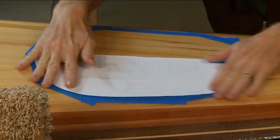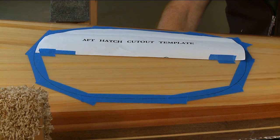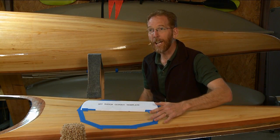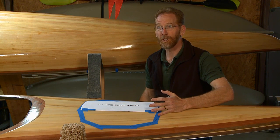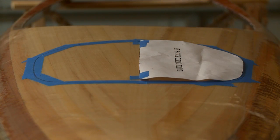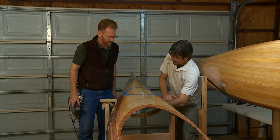Cutting out the hatch in a wooden kayak is critical, and there's really no room for error. So what we have to do is find out the exact position to make this hatch cover. So what you do is you measure about 13 to 14 times and make sure you got the right place before you cut. Because if you cut it wrong, there's no going back. You're done. When you get to the end, I'll just put my hand underneath there so it won't fall.